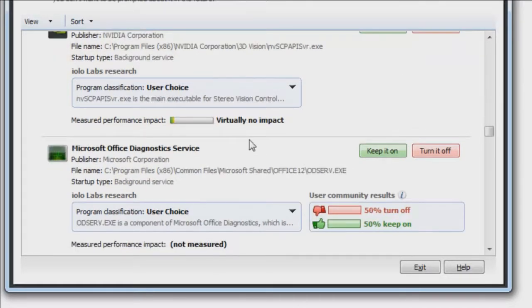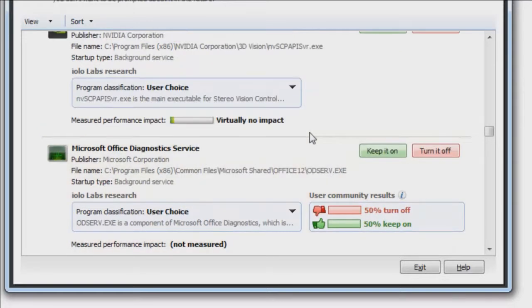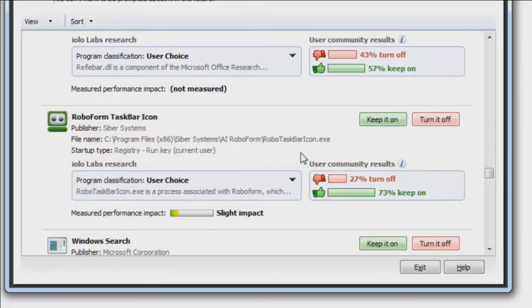And just go through this and spend some time on it and say, hey, do I want the Microsoft Office OneNote quick launcher on there? No. When I go to turn the program on, I'll just turn it on myself. So you can go through and just decide what you want to keep and what you don't want to keep. I use RoboForm all the time, so I'm going to keep that.